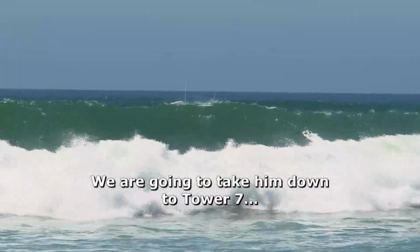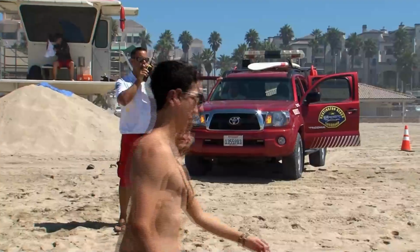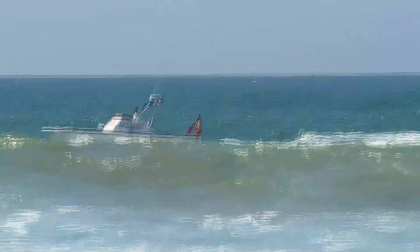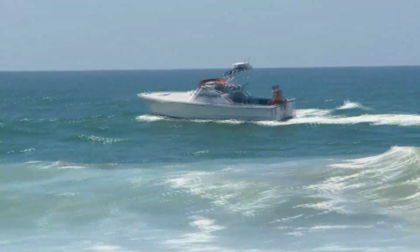We're going to go ahead and take him down to Tower 7 and deckhand will fill him in if you can take 7 that area. 10-4 Wool, 10-4-9 area, Tower 7. The boat transports the victim to Tower 7, where he can be escorted to shore away from the crashing waves.